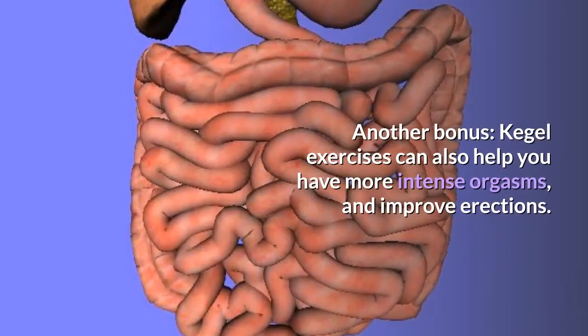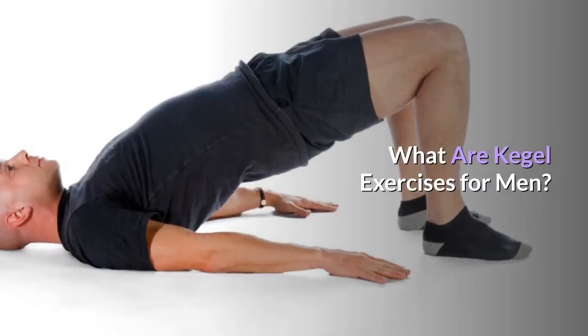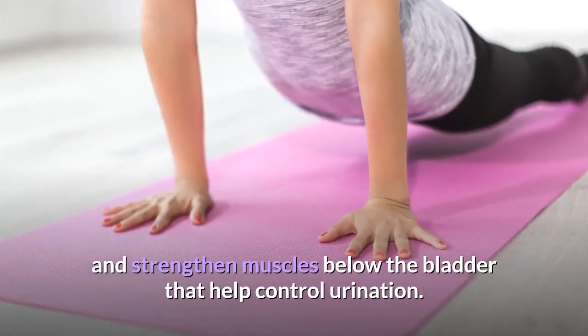Another bonus, Kegel exercises can also help you have more intense orgasms and improve erections. What are Kegel exercises for men? Kegels are exercises that help you zero in on and strengthen muscles below the bladder that help control urination.